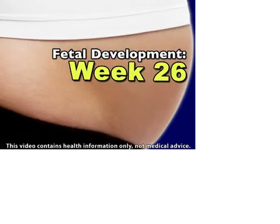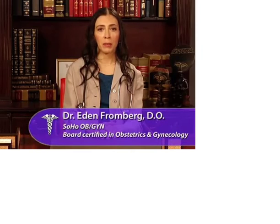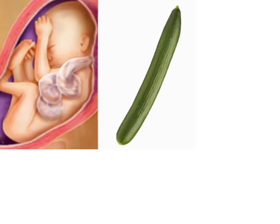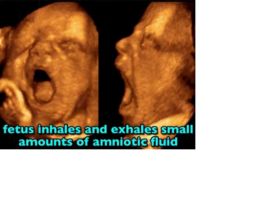As your delivery date draws ever closer, your baby will be focusing on getting nice and plump for the big day. Sure, your fetus still looks a bit wrinkly, but that booming baby is almost 2 full pounds by his 26th week and should measure somewhere around 14 inches from crown to rump, which is about the size of an English hothouse cucumber. Your fetus continues to practice for life outside the womb, inhaling and exhaling small amounts of your amniotic fluid.